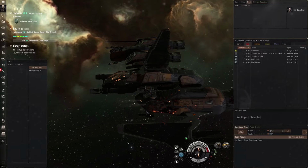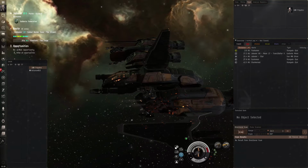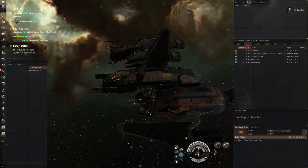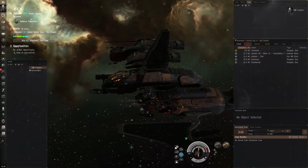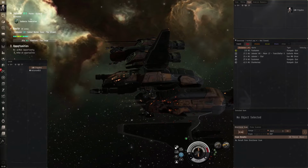So you've got your application in, you're awaiting your interview, or receiving your actual invite to join the corp. There are two things we want to look after in that time: your stuff and your safety. So first of all, your stuff. What are you going to need to bring with you to Fleet?